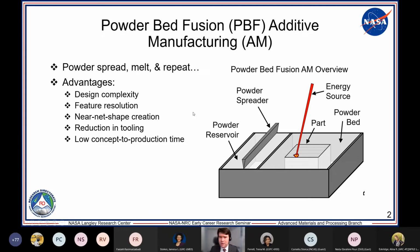Some of the advantages of the powder bed fusion additive manufacturing process are that it enables really high design complexities, and that ties into the next advantage, which is very high feature resolution. The energy sources can usually be focused down to on the order of tens to hundreds of microns. Combined with the high controllability of the laser and the layer by layer nature of the process, this allows you to design really complex parts that can have complicated internal cavities. Also an advantage is the ability to do near net shape creation of parts, because you can import a part from some type of CAD file and print it almost directly as is.